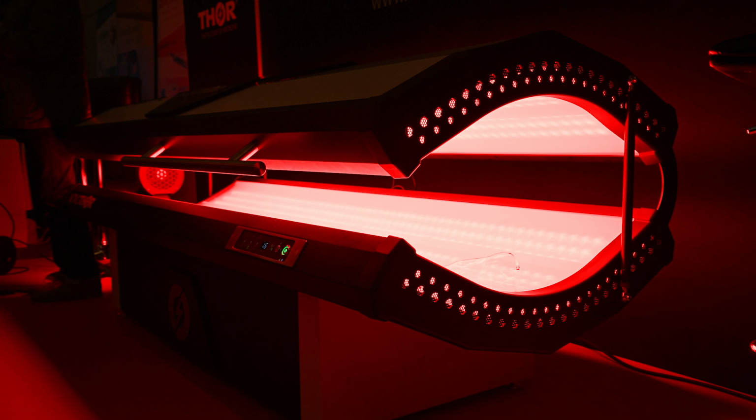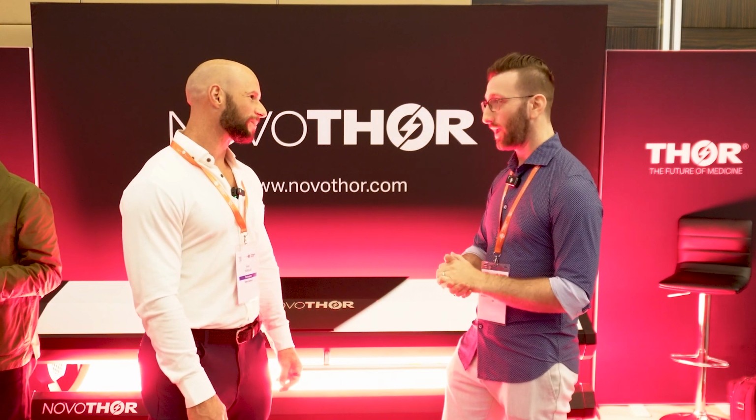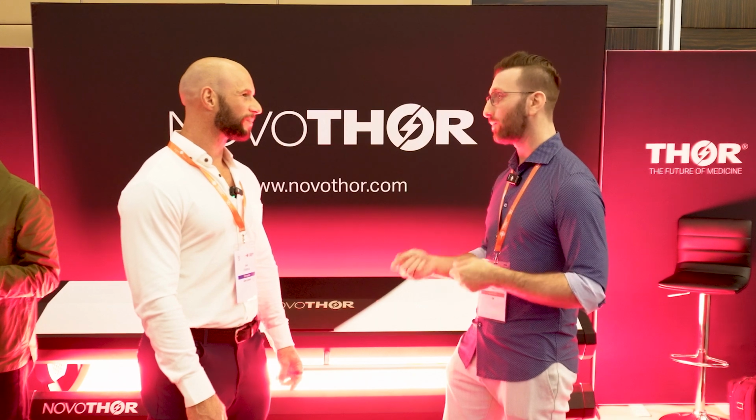We don't want to be driving LEDs at 100% power. So we overpower the LEDs. One of the things that I look out for in any bed is how many wavelengths they have. Cancer therapy, that the pain is way less, that they're able to eat and drink and swallow.